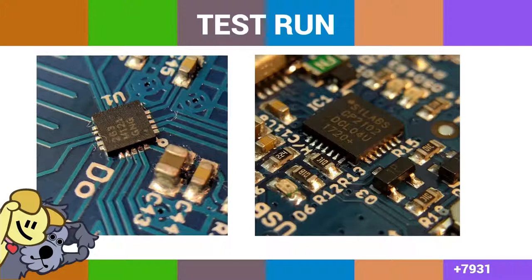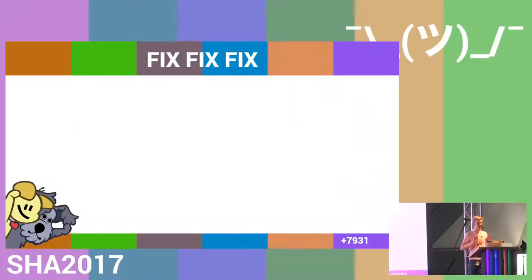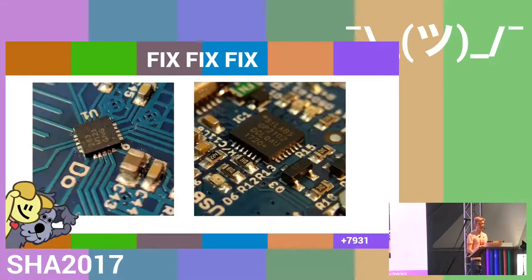But we sent this in an email to PCBWay. They were fantastic. They were absolutely really helpful. They experimented on a few boards trying to fix this. And they told us that they had fixed the process. I don't know what just happened, but just go with it.